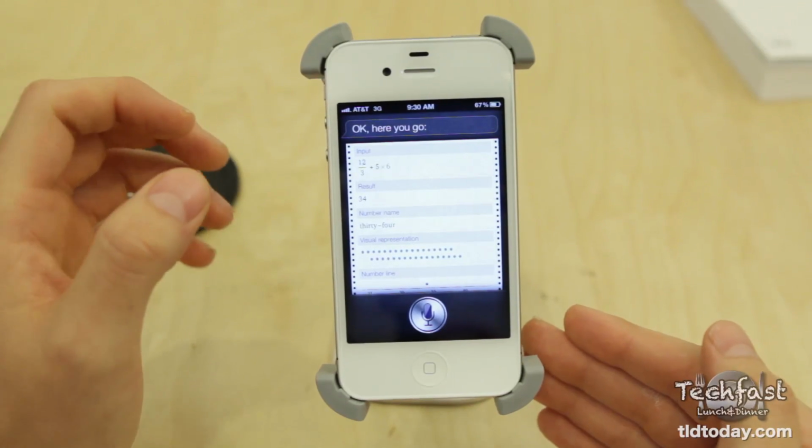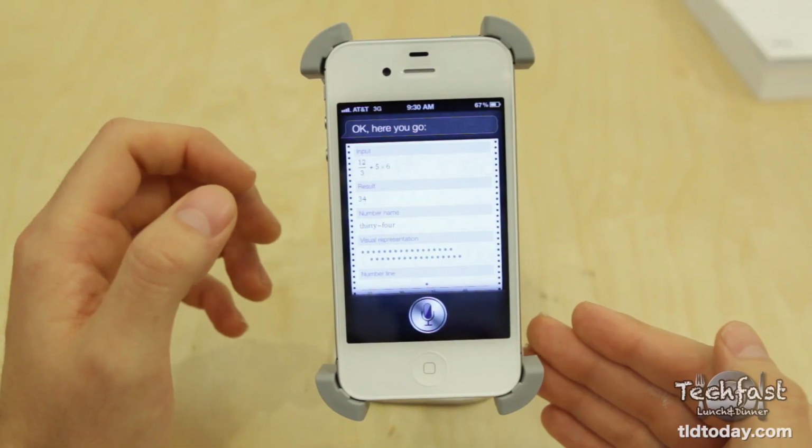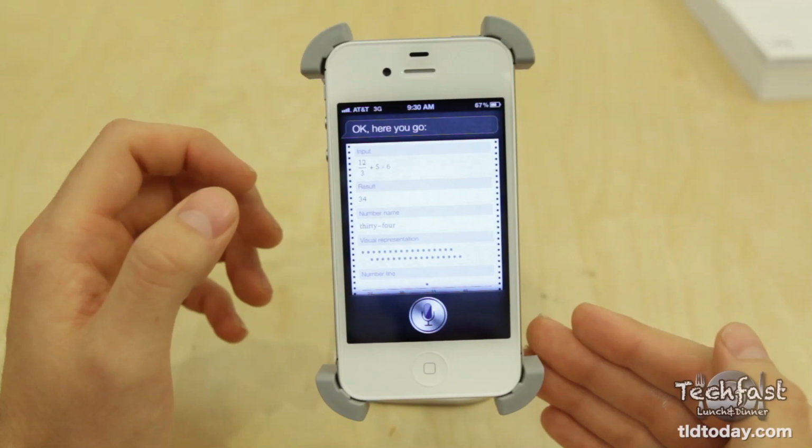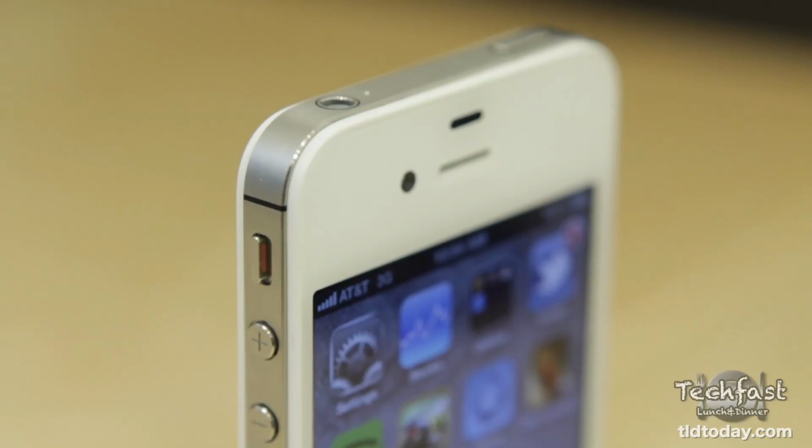And it's pretty simple. If you guys like what you saw here and you think it's going to help you on a daily basis, use that towards your buying decision of an iPhone 4S. I personally dig Siri and I think it's only going to get better from here.